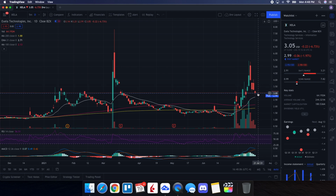So for anyone who's looking to get into this play, just make sure you have the right entry and exit strategy and keep an eye on the volume, especially what's going down inside of the pre-market and how much momentum the stock is actually having. Now let's take a look at the order flow distribution for Exela.